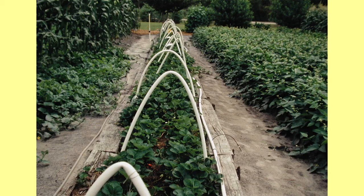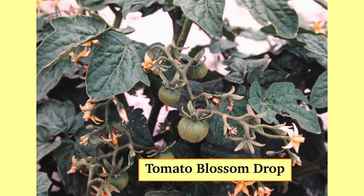Tomato blossom drop, I don't know if you guys experienced that here. It's very common in the summertime, mostly when it gets too hot out for the tomatoes. Then they won't set fruit, and the flowers drop. Does it have to do with calcium too? No, calcium is usually blossom end rot, which we'll cover. This is usually temperature induced when it gets just too hot. If you keep your plants alive, once it cools off, they'll bounce back and start producing fruit again.